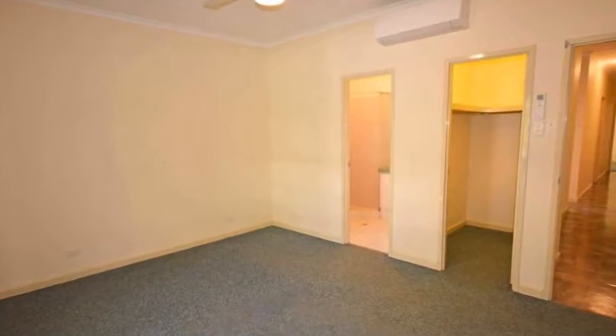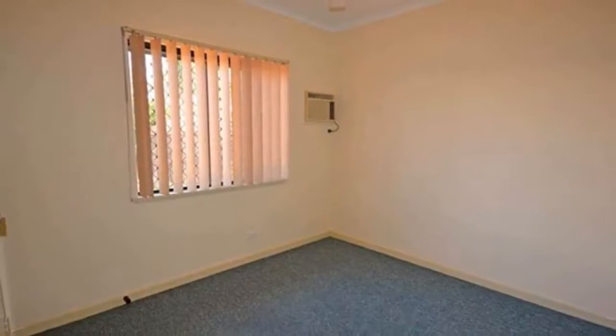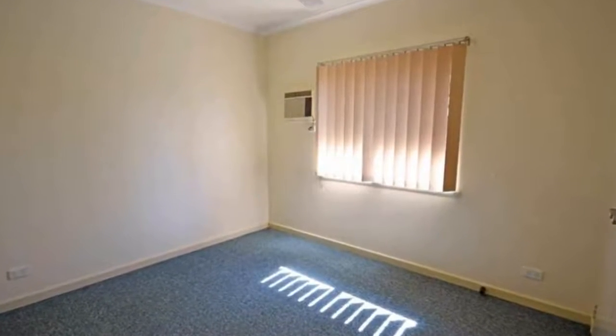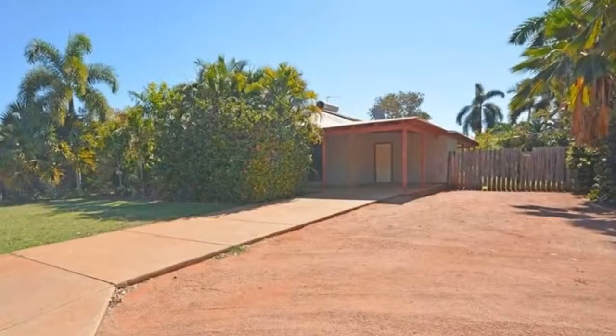Set on a quiet, family-friendly street, you'll love raising a family here on Hawk's Place. With front and rear verandahs and a spacious yard, you have more than enough room to enjoy a barbecue with friends or keep a watchful eye while the kiddies play. This home is perfect to add your own touches, with plenty of room to add a pool or shed. Make this your family home.